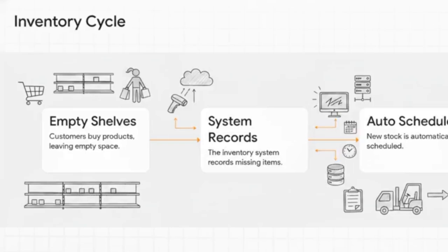And Step 3, without a single human having to intervene, new stock is automatically scheduled to be loaded onto a truck at a regional distribution center to replace it. It's this perpetual non-stop cycle of retail logistics, and it's happening in real time while shoppers are literally still walking to their cars in the parking lot.